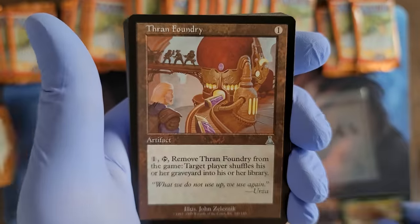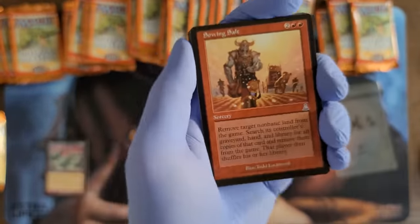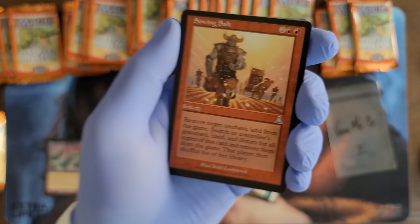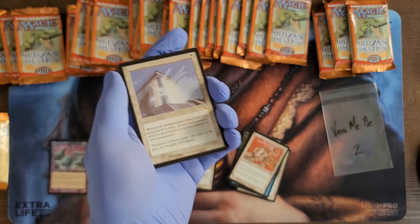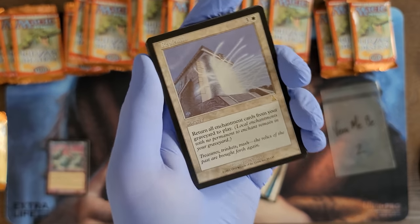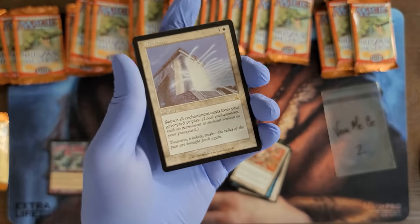Thrawn Foundry. Oh my gosh. What's it going to be? I feel something big. Souling Salt. Oh, come on. Come on, Daddy-O. Give me that juice. Oh, I knew it. I'm so good at predicting those pulls, man. Replenish. Number 2 for the Goat Lady.